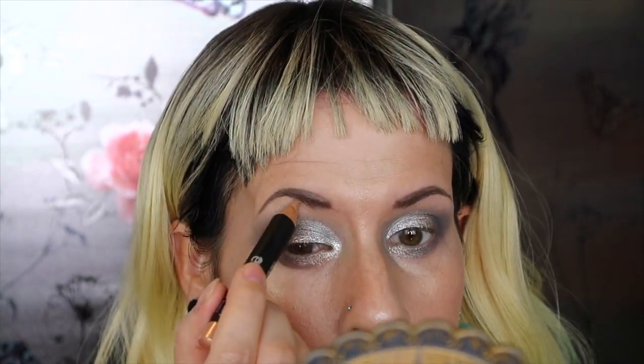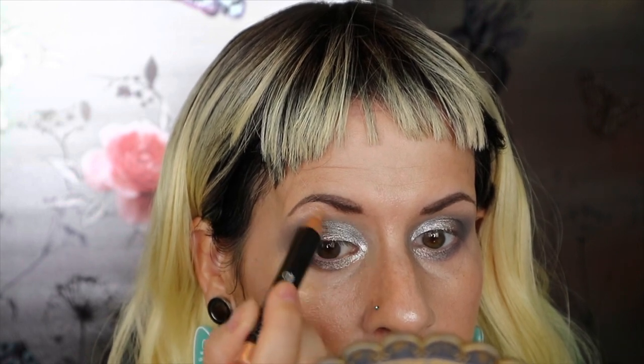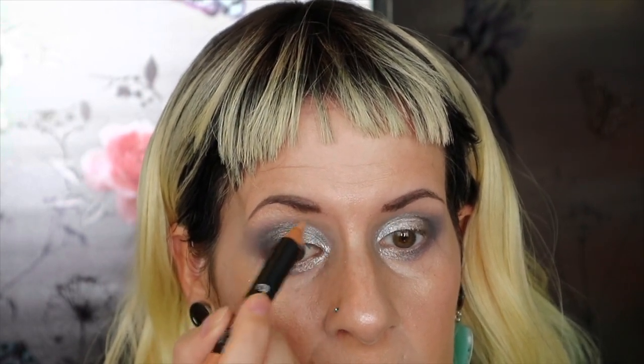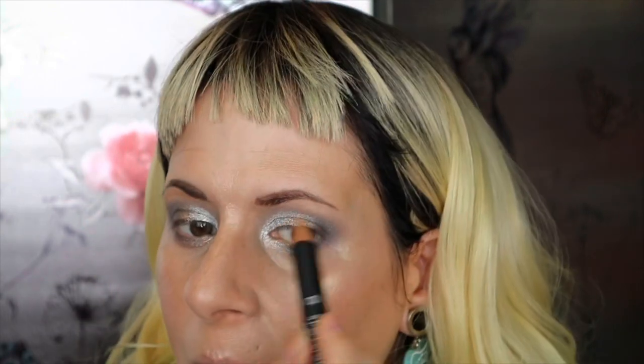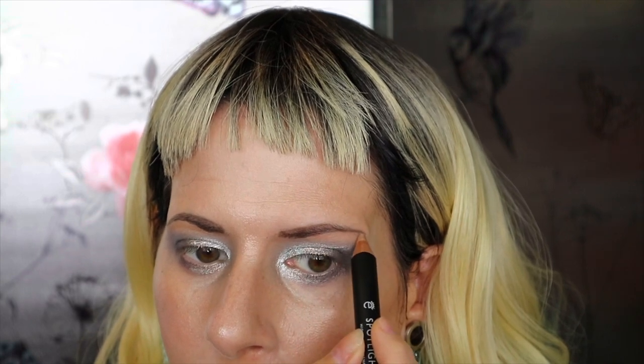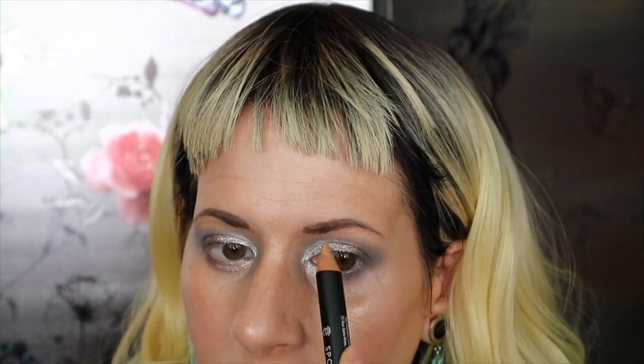Brow highlighter, Spotlight. Highlighter pencil crayon. Let's give it a go. So it's gonna just go under the brow, all the way along, just like that. Well, it says it's easy to blend, so just loose.